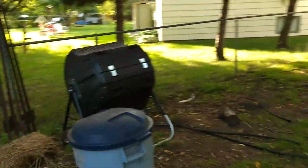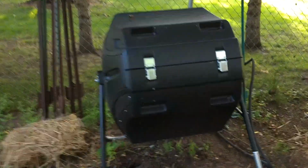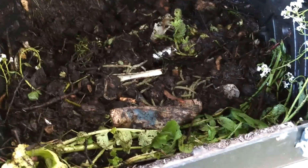Actually, I've been using this composter too. I do like it. I think this is the only live composter. The rest of them apparently are junk. But you can see, in just a day, I threw a whole bunch of stuff in here and it's broken down pretty good.